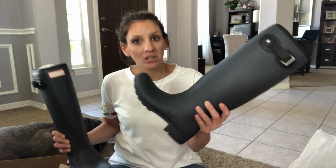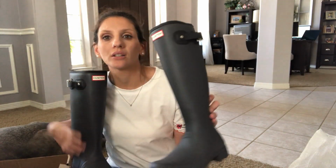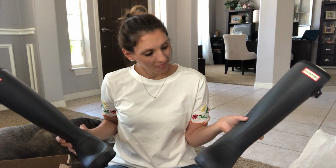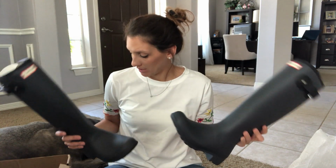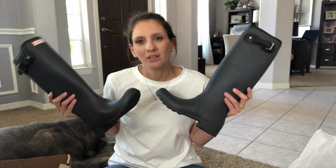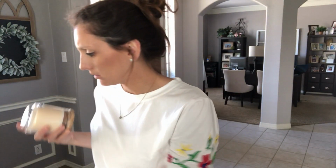So these are really nice. And there is the black detail here. But yeah, they're beautiful. Again, I kind of wanted a matte black, so I'm not sure if I'm gonna end up keeping these. All right, now I'm gonna take my candle out.